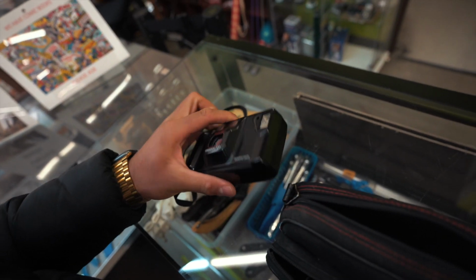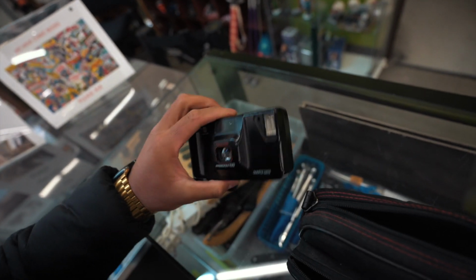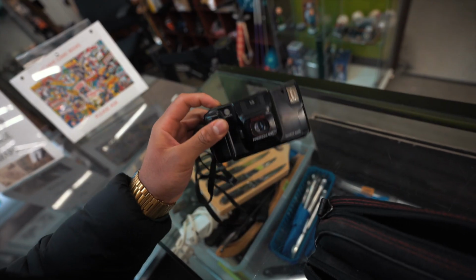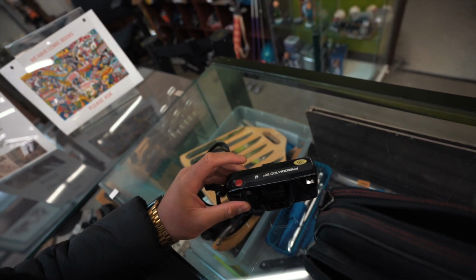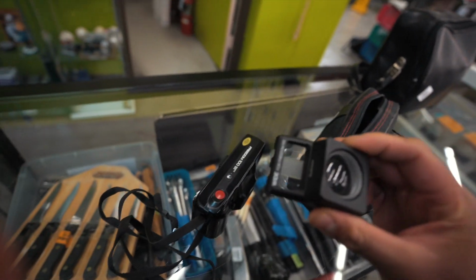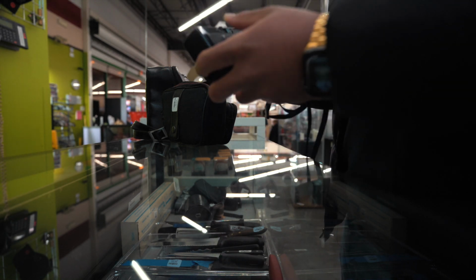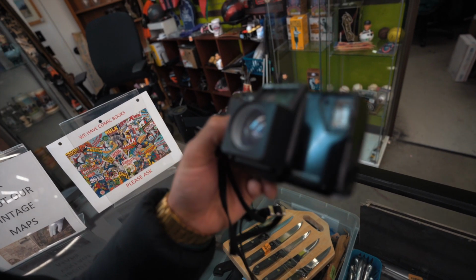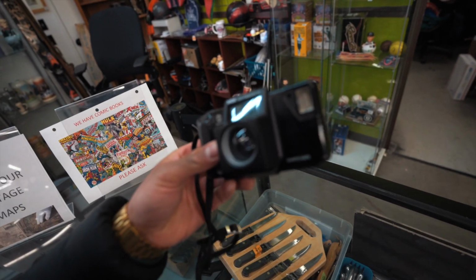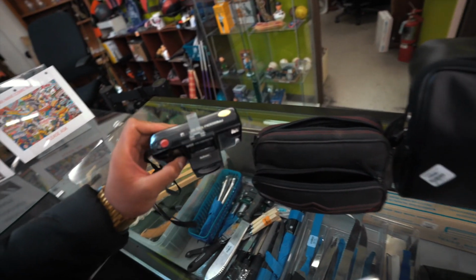Minolta Freedom 100, guys. That is insane. So I didn't expect this camera, honestly. I thought it was going to be like the Canon AF35M or something like that because I saw the red button here. But now I'm interested to see what this wide converter does. Huh. Guys, I've never seen this before. So this is like an attachment that makes it wide angle. That's kind of dope. And for 15 bucks, man, this might actually be something really fun to play with.